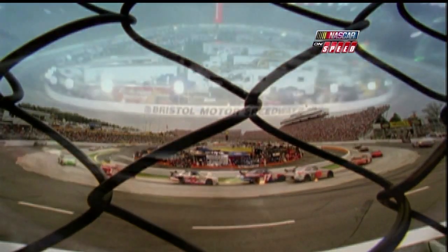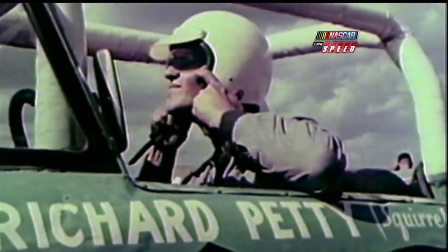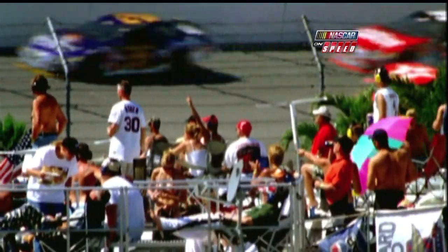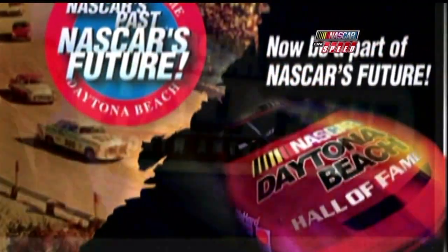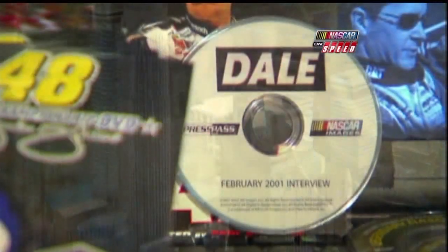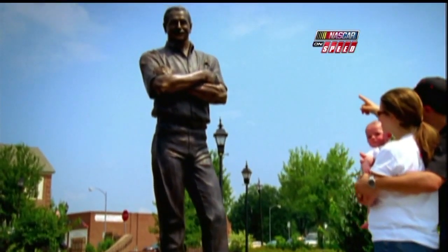So let's say you've been asked to create a hub for the sport, a place that encompasses its size, honors its past, prepares for its future, and all the while entertains and educates its nation, the NASCAR Nation. Where would you put it? This was the question NASCAR faced, and its final decision was only natural. The sport's licensing and broadcast headquarters, its Hall of Fame, its new office tower, all will make their home in the heart of stock car racing, the thriving city of Charlotte, North Carolina.